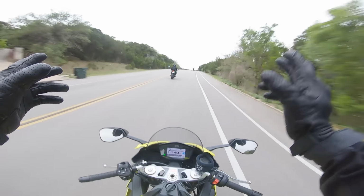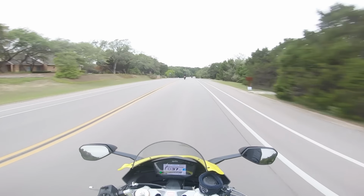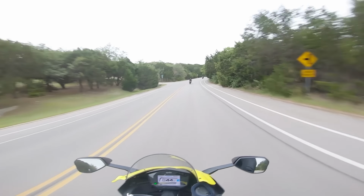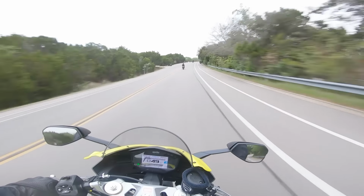I think the first thing I noticed going between the R6 and the RS660 is the difference in the peg height. Peg height is so much lower on this bike. It's so much more comfortable to sit on. Yeah. That makes a huge, huge, huge difference in the way these bikes ride.